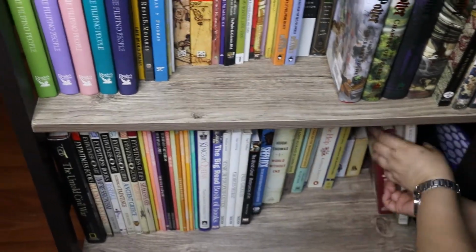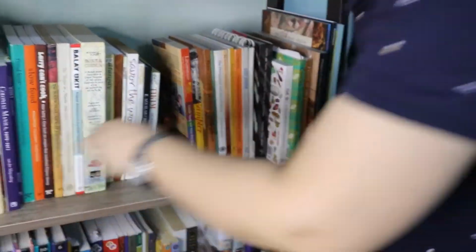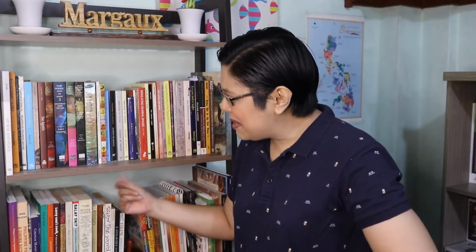So maybe in the future, I'm thinking of maybe rearranging them again. But so far, this is what this bookshelf has. And because we are living in the Philippines, you have to clean this up, dust it off, almost every day if you want to take care of the books. But again, Philippines, humidity, the heat, the dryness, depending on the book quality, sometimes it damages the books. You see the yellowing of the pages. Maybe you cannot save that unless you have a temperature controlled place.